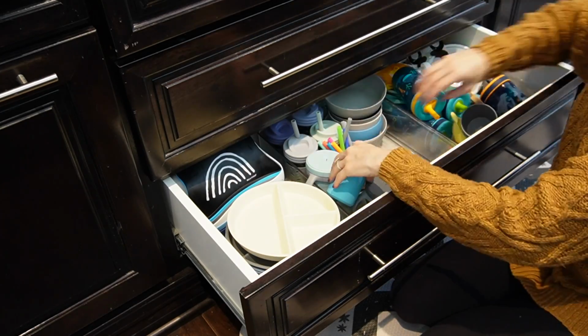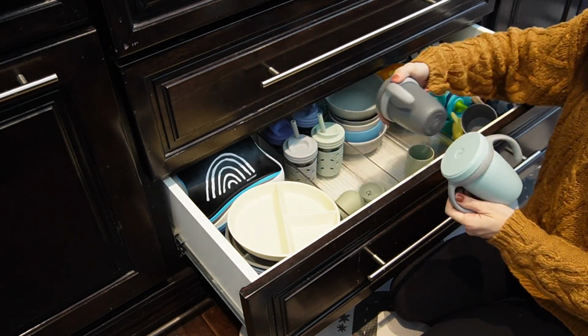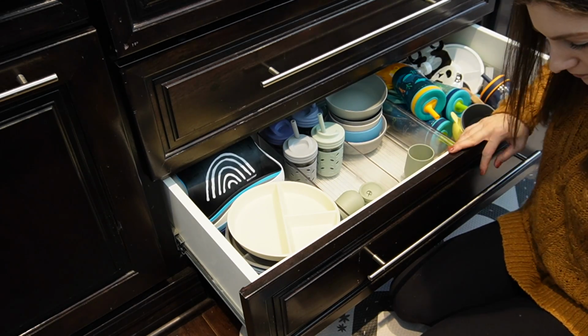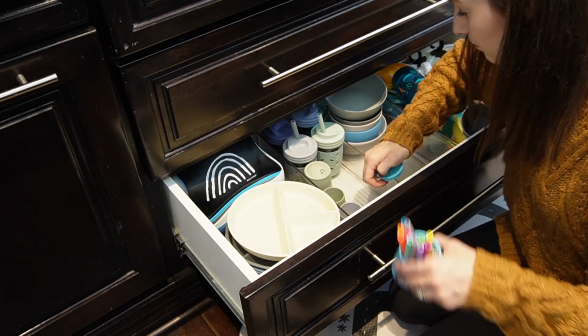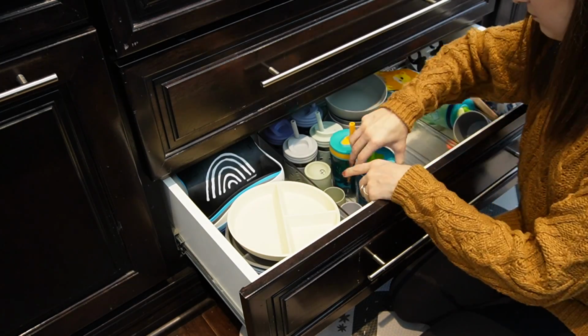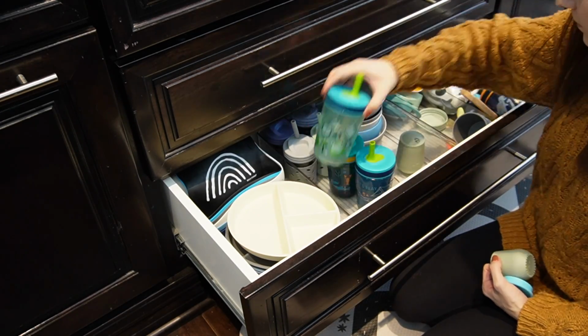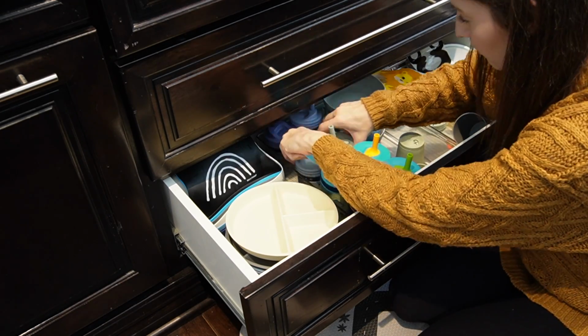This one is a little bit more of a reorganizing project than a decluttering project, but there are still a few things that I'm going to declutter, random bowls that don't match, as we were figuring out what worked best for our baby, then toddler. Trying to keep just a couple of matching sets really helps because then things are stackable, they nest together, take up less space, and fit better in the drawer.